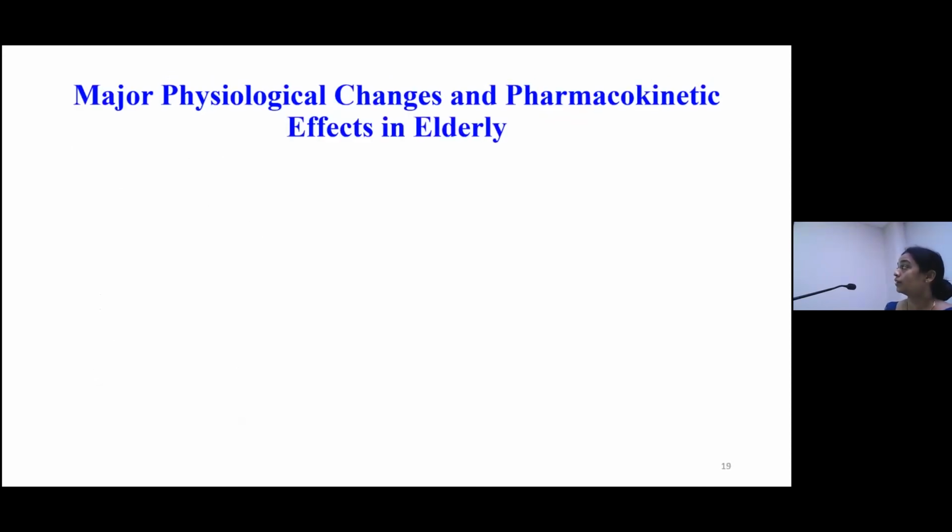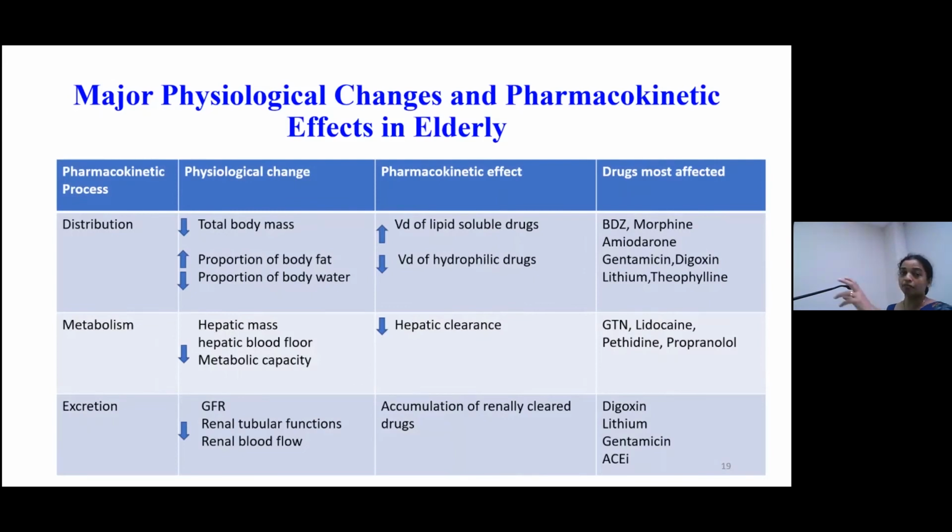So this table shows major physiological changes and pharmacokinetic effects happening in the elderly. Pharmacokinetic processes: distribution, metabolism, excretion. Physiological changes, because when we are getting older, our body mass and lean muscle mass get reduced. That is what is called sarcopenia, which is replaced by fatty tissue. So the volume of distribution of water soluble drugs and fat soluble drugs is changed. We have to be very careful when we are prescribing, especially fat soluble drugs. Their volume of distribution will be high.